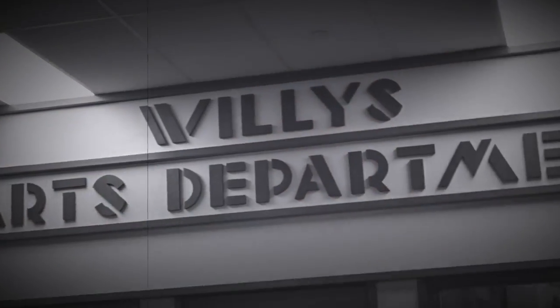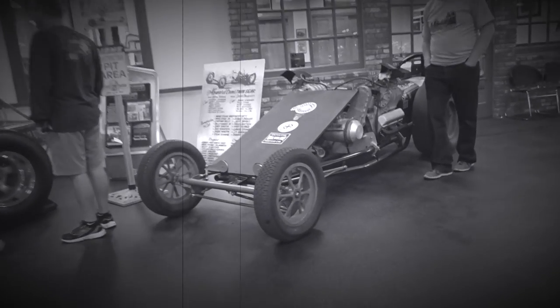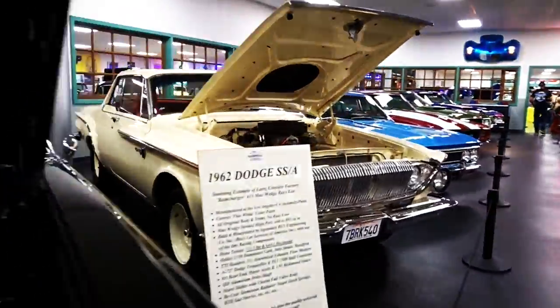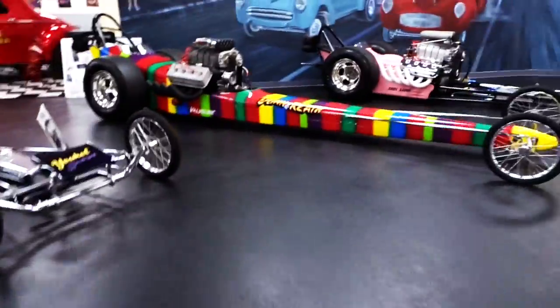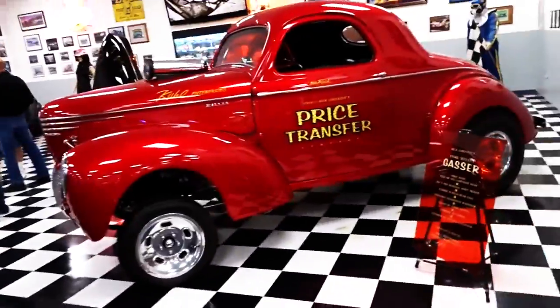There's gotta be 25 Willys here in this collection. Easily 80 to 100 cars. Unbelievable. The only garage I've been in that's been bigger is Jay's garage. This one is epic.